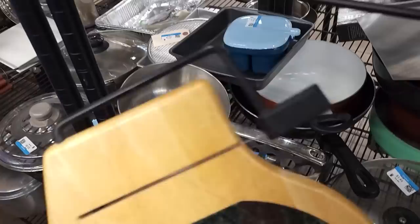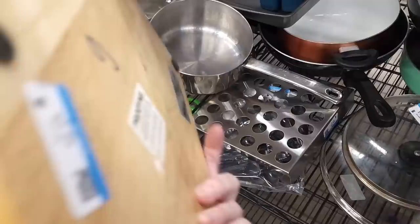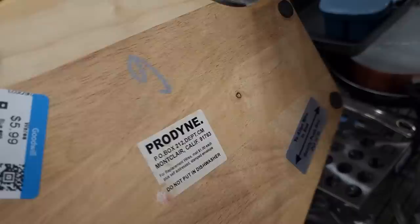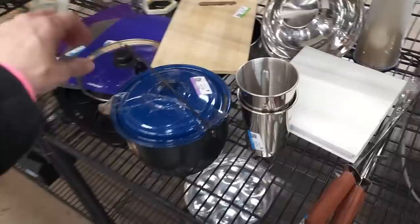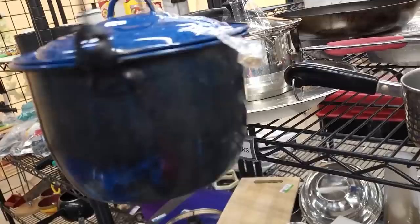Oh, it's a cheese cutter. It's got the little cutter thing built in, the little wire there. That's cool. It got a little too close to the fire, it looks like. Somebody got this burned a little bit. Prodyne. That's a neat piece. We don't really do anything with cheese that way, and I couldn't really resell it because of the burn marks, so we'll leave that one. And we'll look at the little blue enamel pot again. Looks like it's spent its time on the campfire, and it's quite burned.